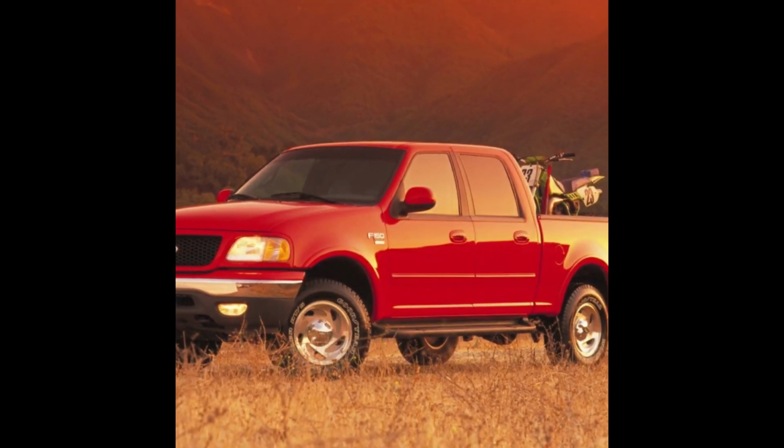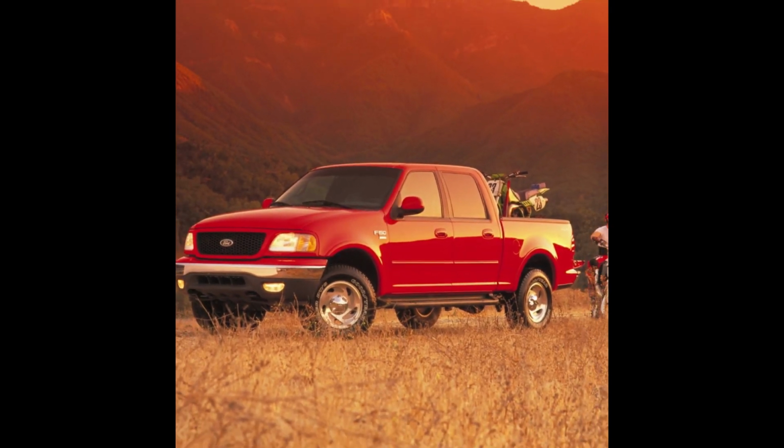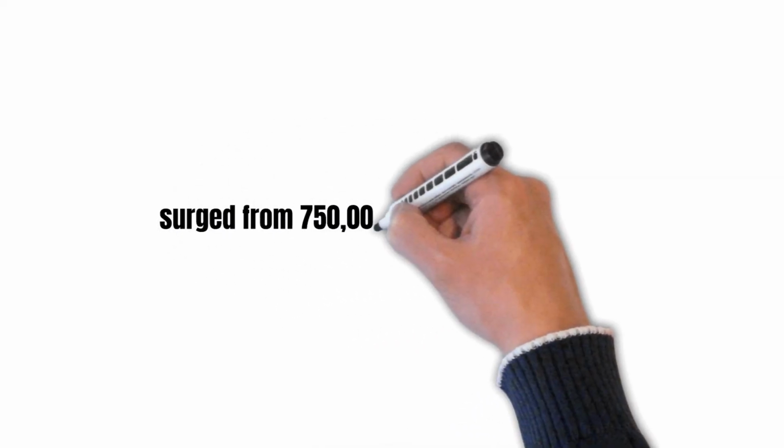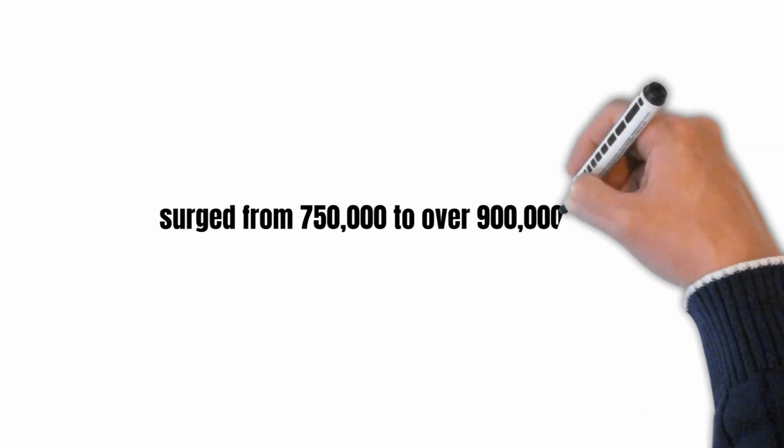The F-150 was the first of its size to offer 4 full-size doors, and sales of the F-150 surged from 750,000 to over 900,000 in 2001.